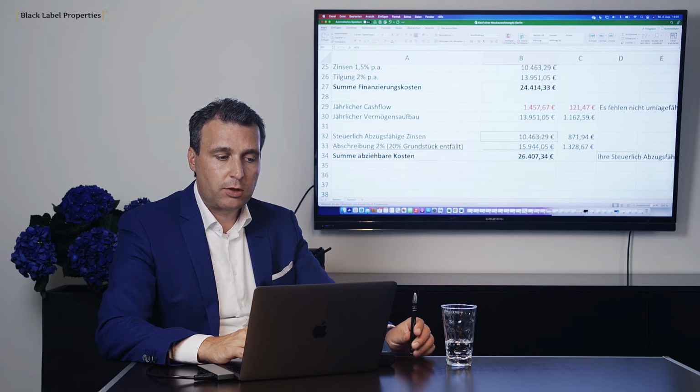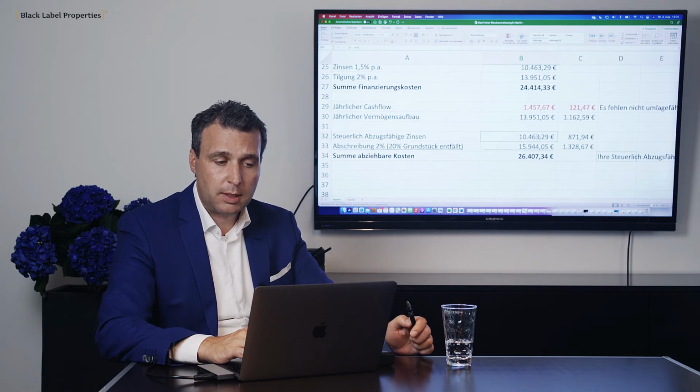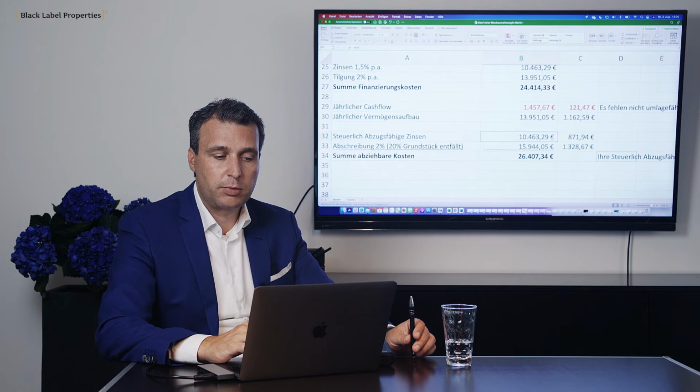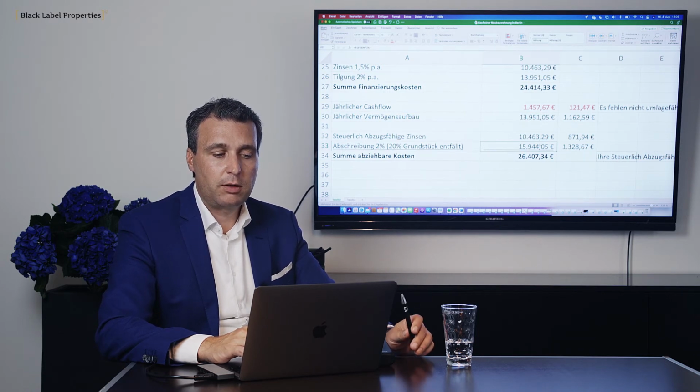You then have costs you can offset from your German income tax, which is 10,463 euros per year. This is the interest. And then you have the depreciation, which is 2% of the value of the property. We have taken off 20% for the land, which is just an assumption.